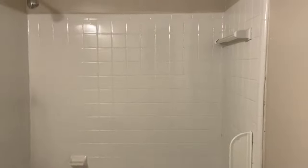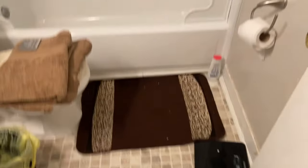And yeah, so I'm about to try to get this bathroom together and put this shower curtain up, because your girl is ready to take a good shower tonight.